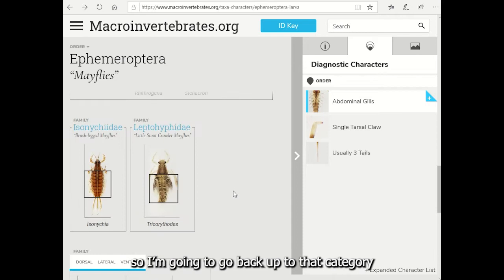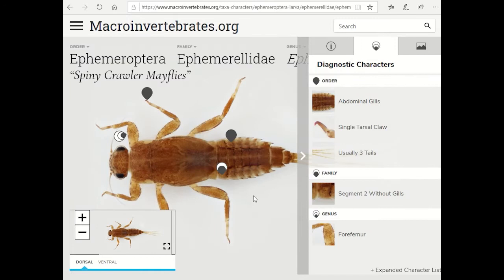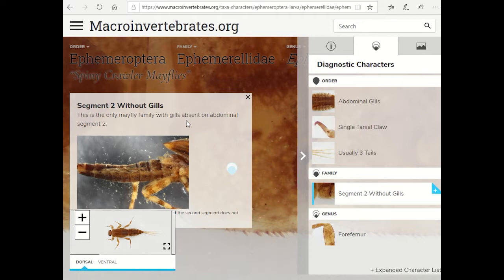So I'm going to go back up to that category where I thought it was most likely. Where was that? I think it was here. I was looking at this one. I'm going to click on that. It shows... Let's see, these also correspond with things that we can investigate. Segment 2 without gills. What does that mean? This is the only mayfly family with gills absent on abdominal segment 2. 1, 2. So if we go back and look, do we see gills on this section or not?